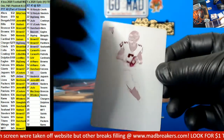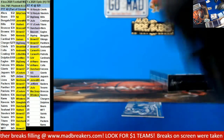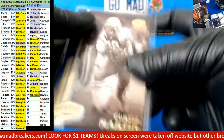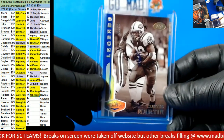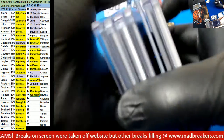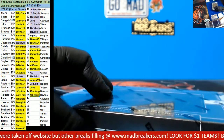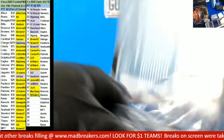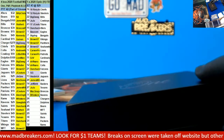A Matt Ryan for the Falcons. William Butler. And we have a Curtis Martin, number 60, for the Jets. Jets doing pretty good. Gen G. All right, last box. Probably gonna be a Jet. We've got one last chance.